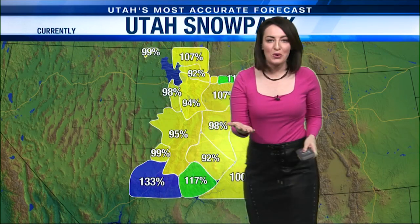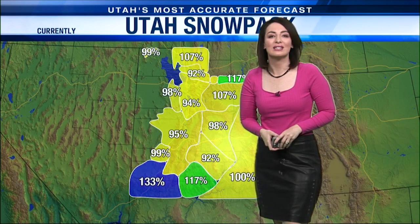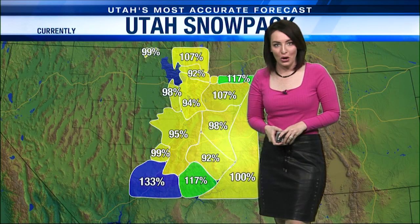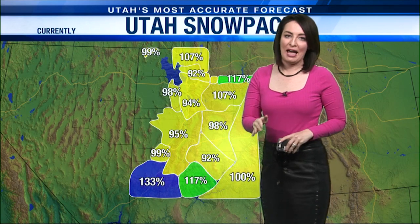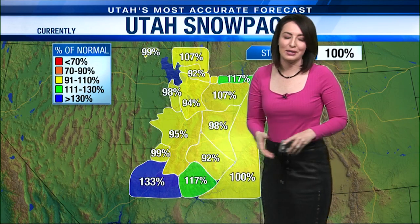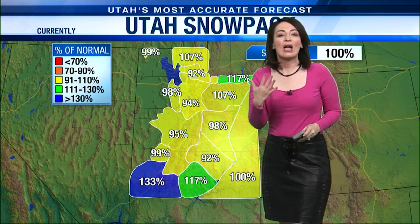I'm meteorologist Alana Brophy, and we've moved into spring, but that doesn't mean our mountains have stopped accumulating snow. We're still seeing some high elevation snow with our next storm system moving through, but we have to talk about snowpack. I've done so many stories in years past about the lack of snowpack, so it's nice this year that I don't have to talk about that.